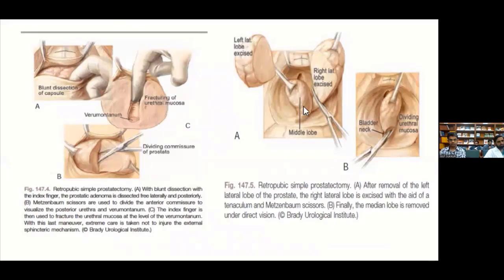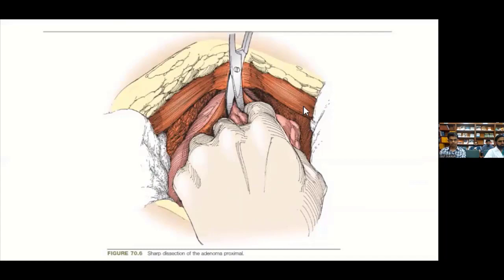Then after proper mobilization of the prostate from all sides circumferentially, the apex should be approached at the end. During dissection at the apex, we should be very careful to avoid injury to the sphincter. In open prostatectomy, it's very hard to visualize this area. So with great care, either by sharp dissection, or we can pinch with both fingers to remove it without injuring the sphincter.